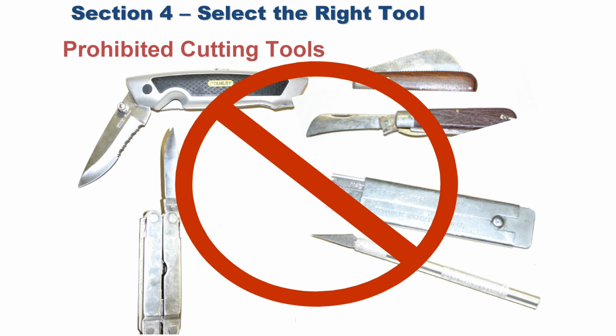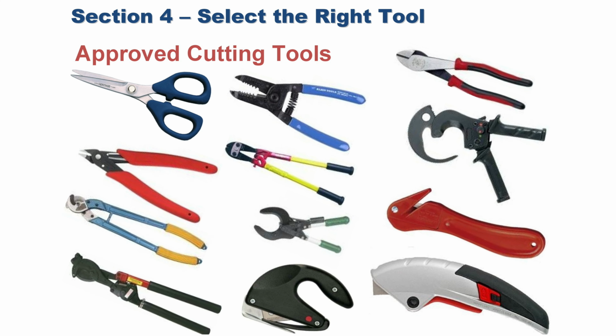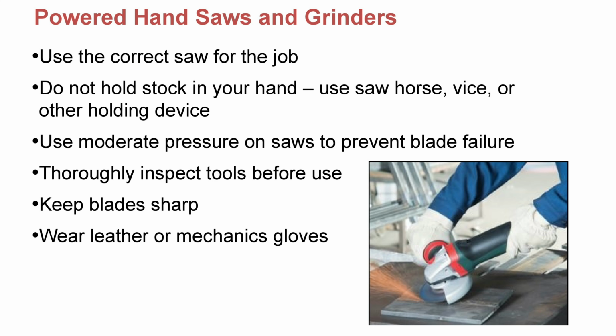Prohibited cutting tools. Cutting blade disposal. Don't create a hazard. Blade collection containers work. Never put blades in trash unshielded. Approved insulated cutting tools meet the requirement for electrical hot work.